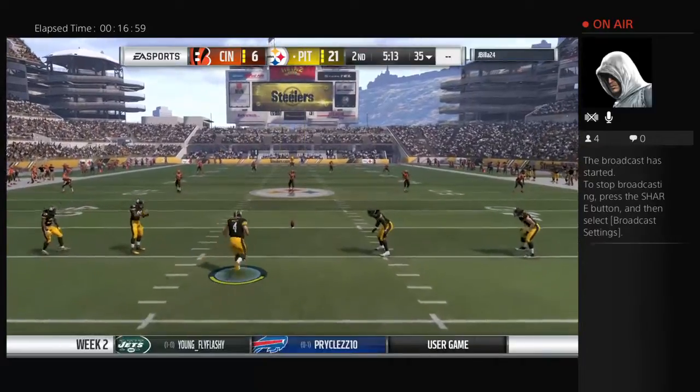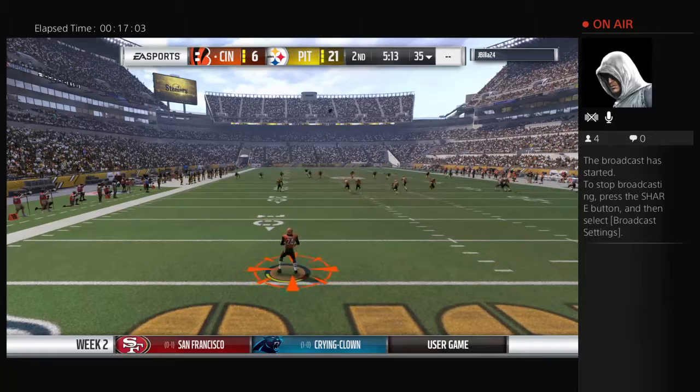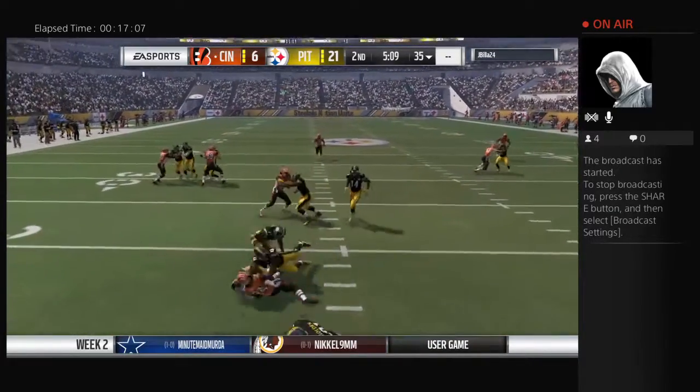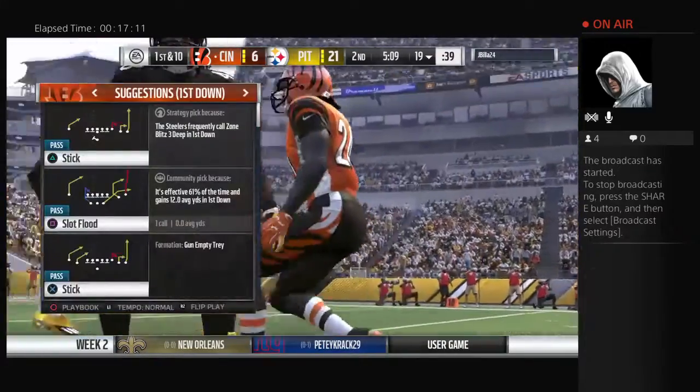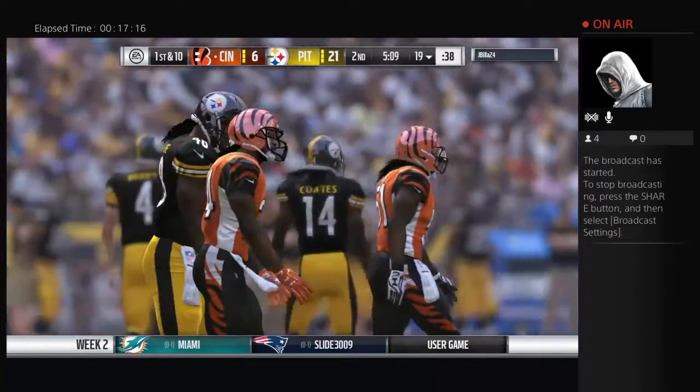Here's the Steelers kick team as they'll boot this one away. And on the return, here comes Adam Jones. Oh, a heck of a move. Man. And he'll take it back to about the 19-yard line. The Bengal offense now gets set to head back out onto the field.